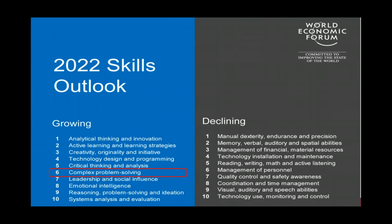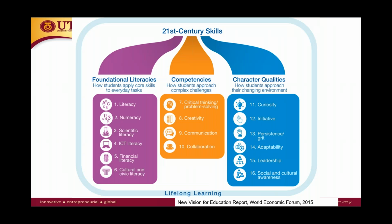This is the latest report from the World Economic Forum 2018, where they put out the 2022 skills outlook. And of course, again, complex problem solving is one of the skills. But if you really scrutinize the 10 growing skills, those are all actually components of complex problem solving. So it's clear that wherever we are, we need to adapt and equip our students on how to deal with complex problems because of what is happening in the world today.